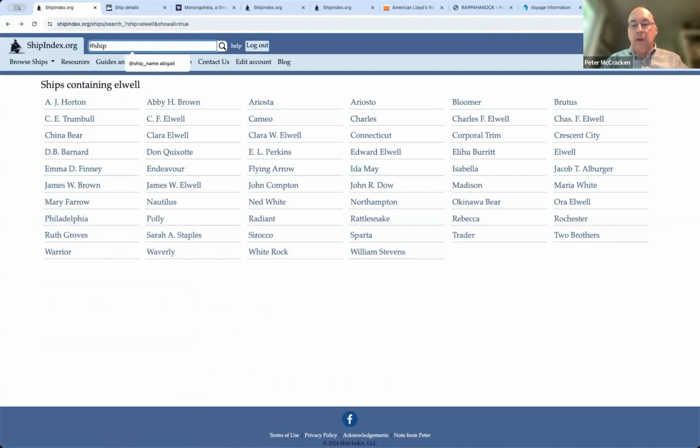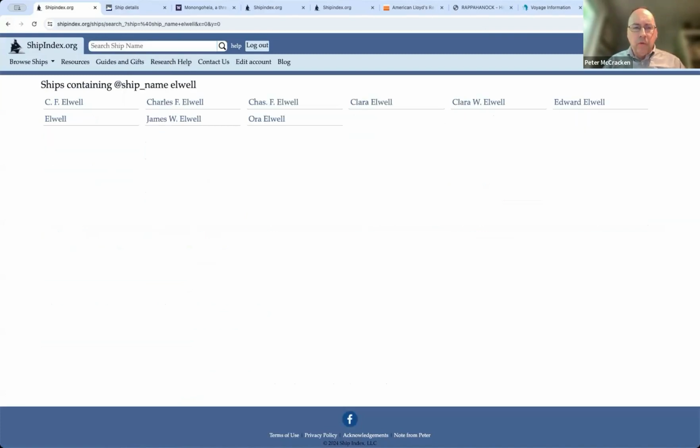There's some pretty goofy advanced searching in the database, and I think we need to do a better job of that. But we do have the ability, with that @ship_name and then the name, to limit your search only to the vessels that have LWEL somewhere in their name. This is a really useful tool to narrow things down.